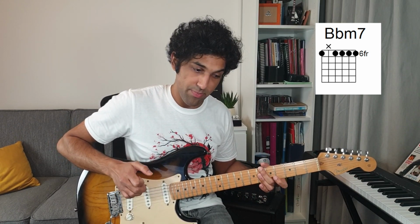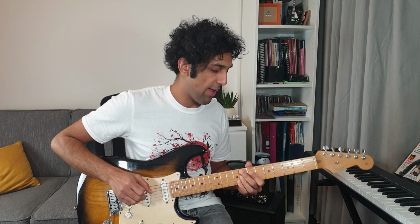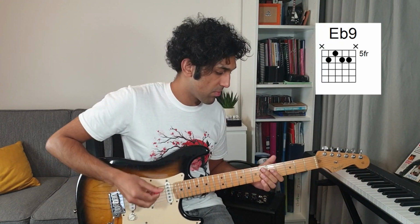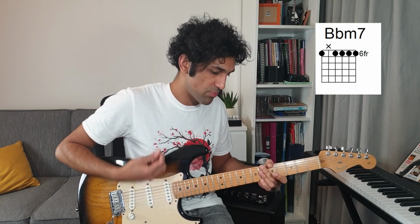So yeah, that last chord is definitely right, and it's a B flat minor 7 chord. So far what we have is an E flat 9 chord, an F7 sharp 9 chord, finishing with a B flat minor 7 chord. So I'm just going to play those 3 chords with the track. And that's the process I use.